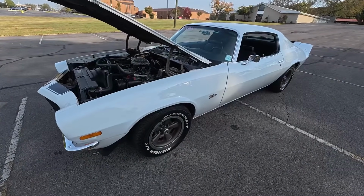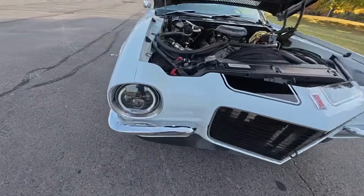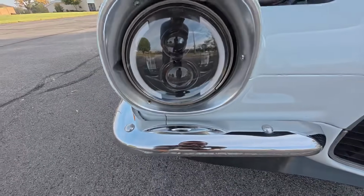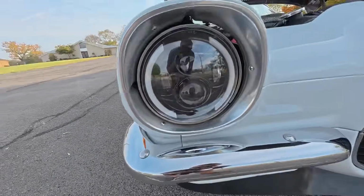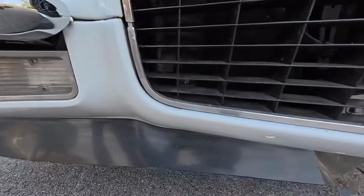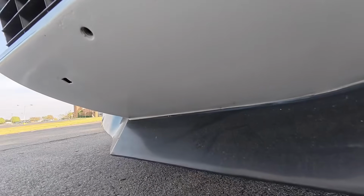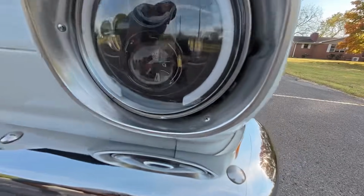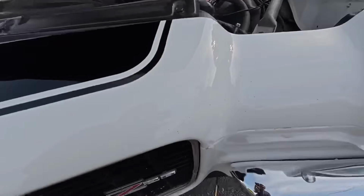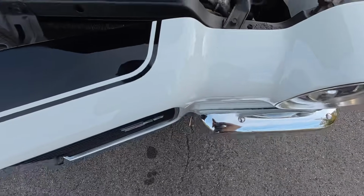Okay, let's walk this ride. Anything I find, you'll know about it. Coming up to the front end. I changed out the original headlights for these. They're much brighter. They had it to where you could set it up where your turn signal's there, but mine worked down here, so I didn't change them. Little chips in the front. Got some touch-up marks. Little road grime there, it's coming off.